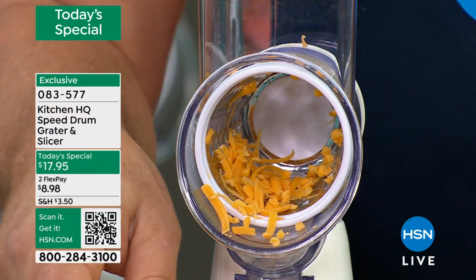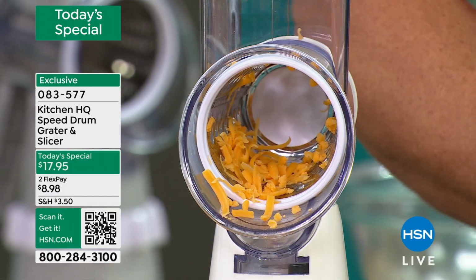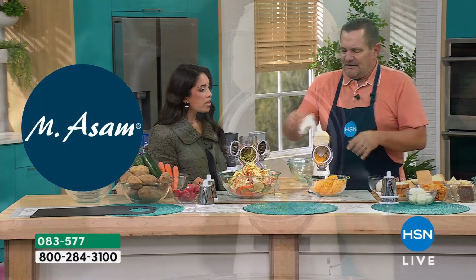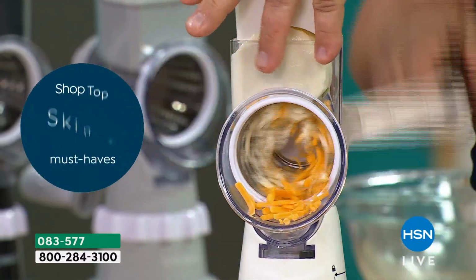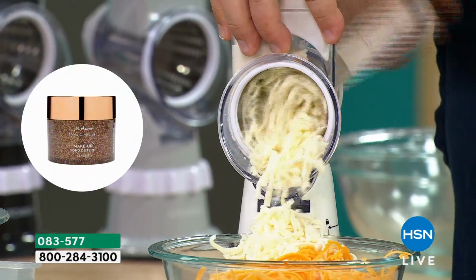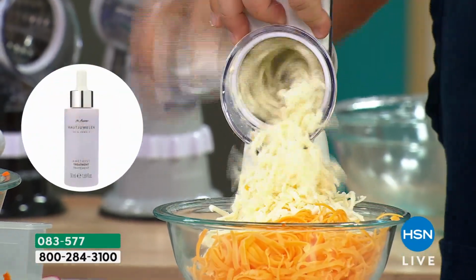And if you like that, take a look at this. Here's a cheese that you can't even do on a box grater, wet mozzarella. That's my favorite. You're going to absolutely love this for your homemade lasagnas, or maybe if you like homemade pizzas. Now you can grate fresh mozzarella.